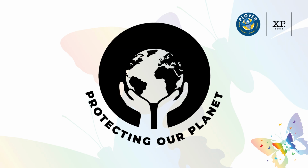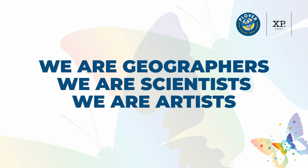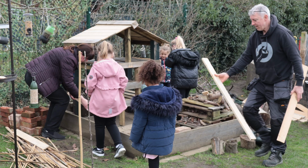This term, our expeditionary learning has been based around the protecting our planet theme. Our spring expedition title was Blue Planet. How will what I do today impact tomorrow? We worked with geographers, scientists and artists to learn all about protecting our planet and the animals that live there. As part of the expedition, we decided to develop a mini eco-garden and wildlife area.